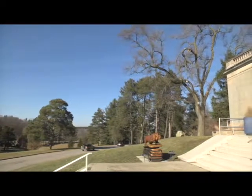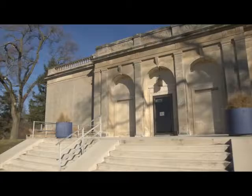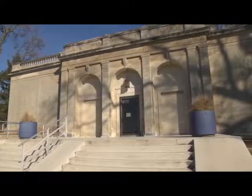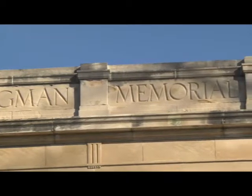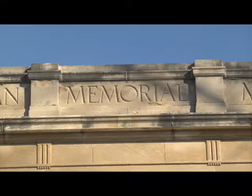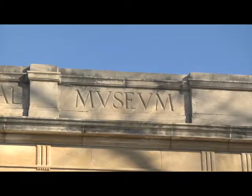Welcome to Kingman Museum, located at 175 Limit Street in scenic Lila Arboretum. While there are hundreds of artifacts on exhibit at any one time, that accounts for only about 10% of the museum's entire collection. Today, you'll get a behind-the-scenes look inside two of the museum's collection rooms, where many more items are stored.